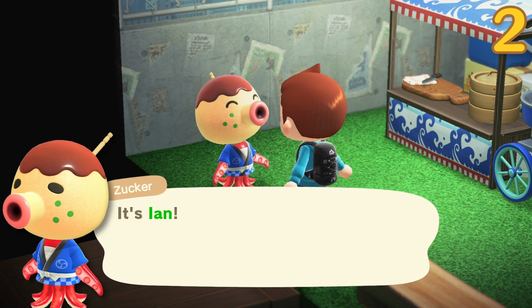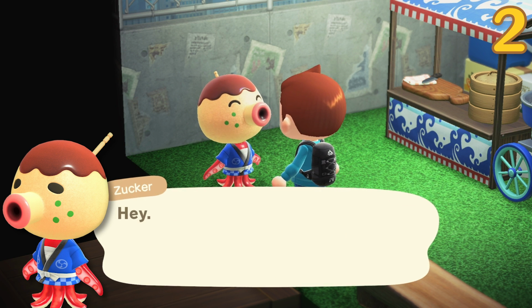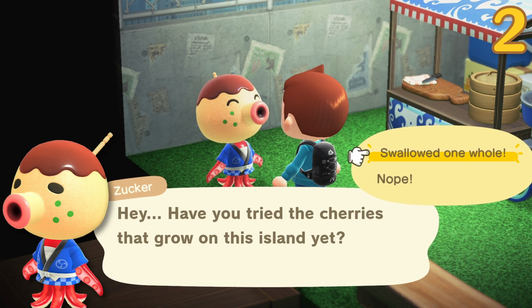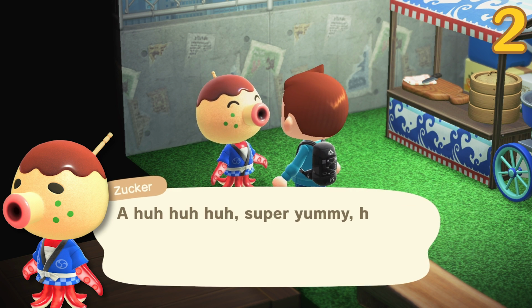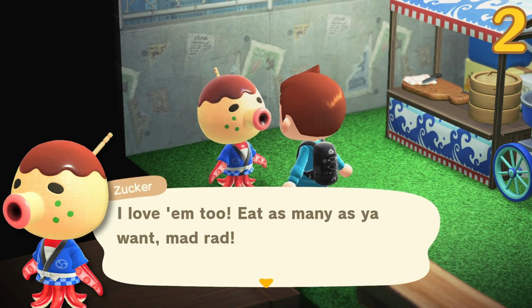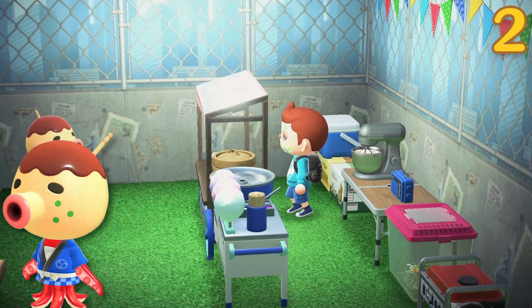Here's some food for thought. What makes Zucker a lazy personality type when, if you look at the custom interior for his house, you can clearly see that he runs his own food business? That's like the opposite of lazy, but nevertheless, this industrious octopus still shares his personality traits with the rest of the villagers on this list.